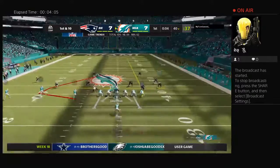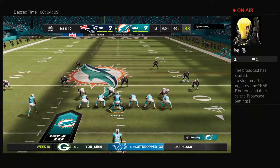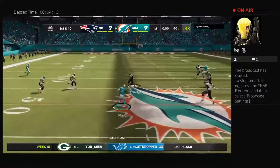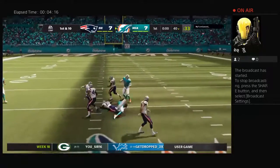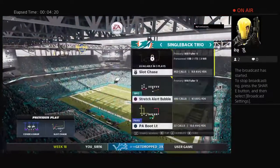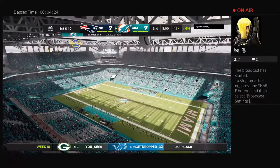Now this will probably be the last play of the quarter. Kaepernick now on 1st down. Fuller brings it in over the middle. And he's going to be brought down on what will be the final play of this first quarter. These two teams all tied after 1.